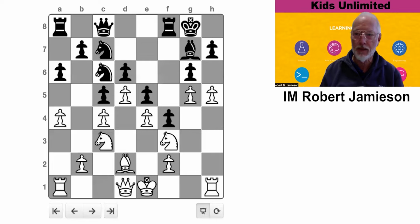Would you like a free knight? Did anyone think of that? I think probably not. All right, so on the face of it, it looks stupid. It's just a loss of 2 points, a knight for a pawn. But let's see what happens. So takes.